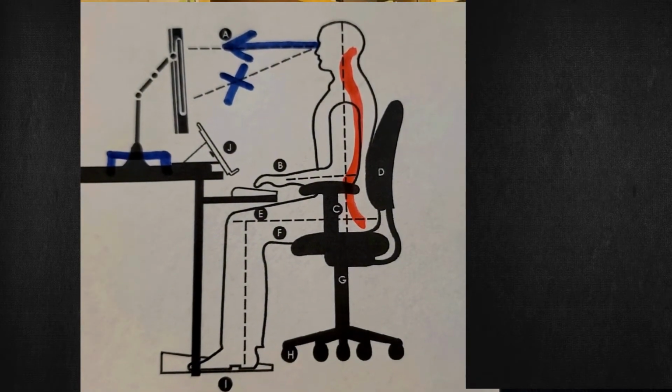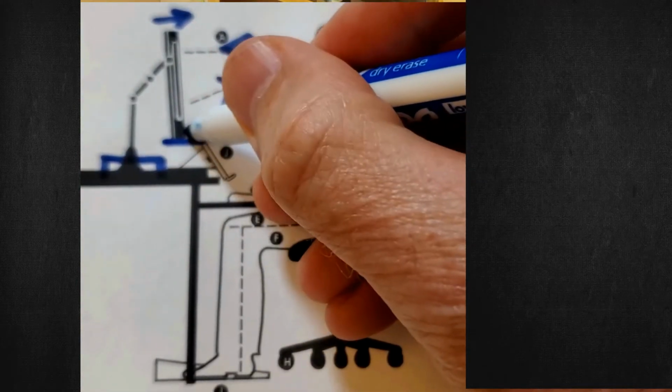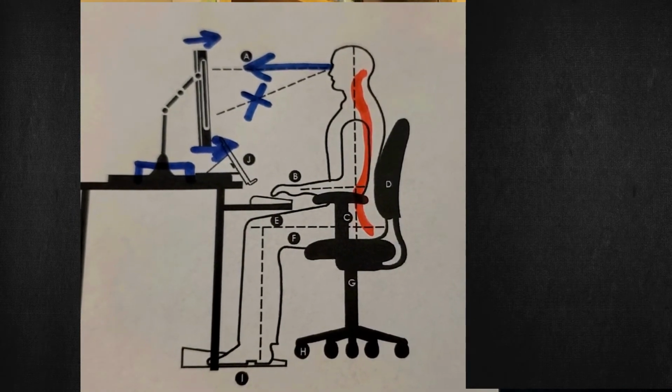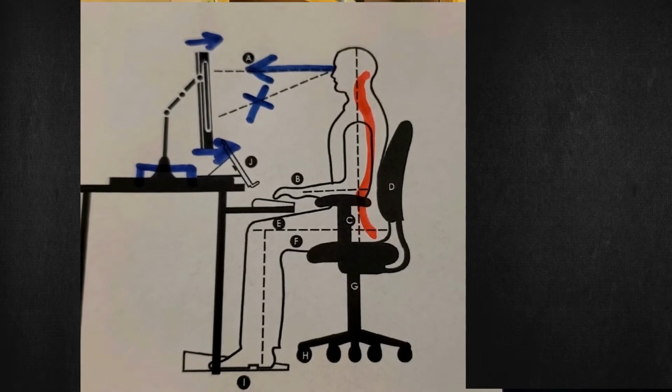The next thing is sometimes the screen is placed too far away from the head. Make sure that you move the screen forward so you're not stressing that neck forward. Just remember, every inch forward adds 10 pounds of stress along the spine, the neck, and the upper back.